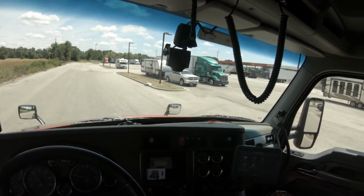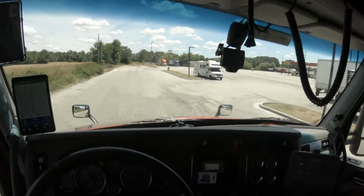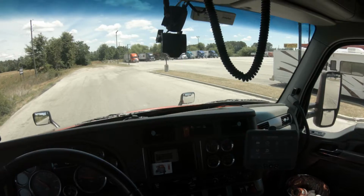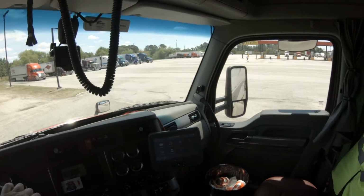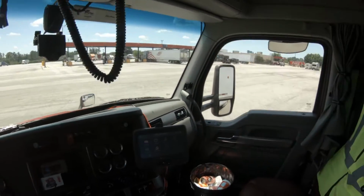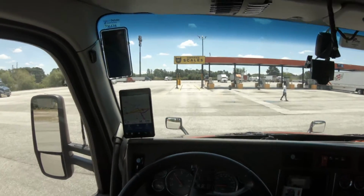So we made it to the closest scales here. Gonna scale out. Like I said, I feel like we're okay, but I'd just rather be on the safe side. Never hurts to double check, and that's what we're gonna do. Roll up on the CAT scales.